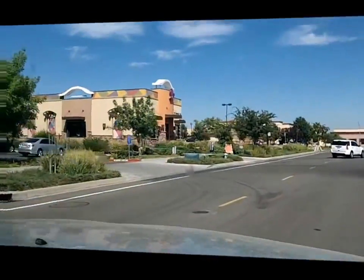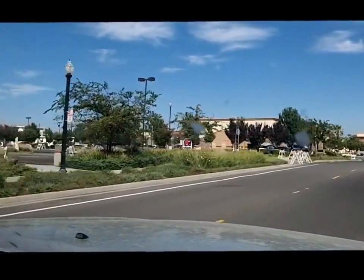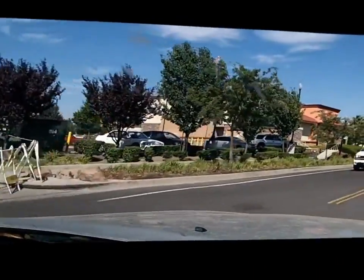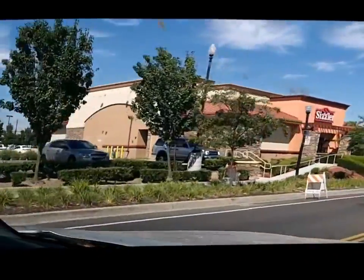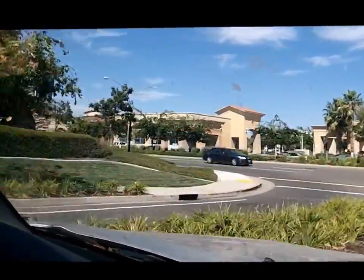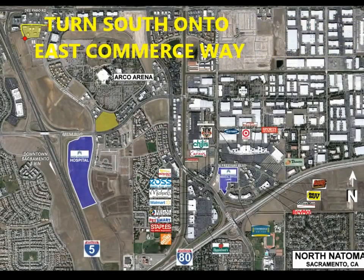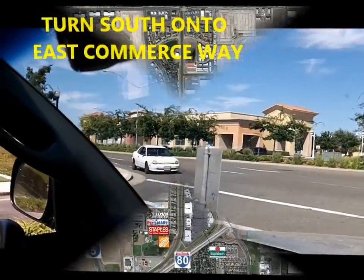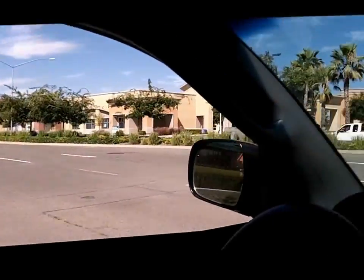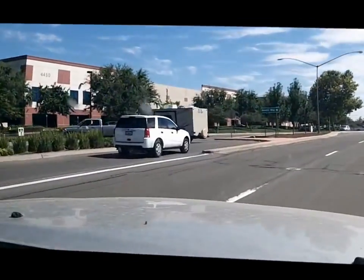A lot of retail generally in the area. A lot of traffic right now. If you go across, we're coming up to East Commerce, and we're going to take East Commerce down to the arena site. But looking back at this intersection of Del Paso and East Commerce, it's pretty much retail on all 4. You have Bank of America and a shopping center over there. This is all retail, and then office.